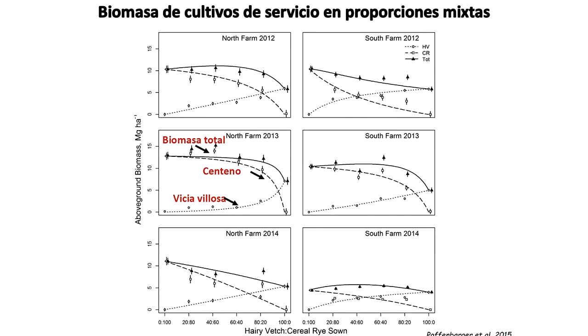So you might need to increase your seeding rates on a grass if you're in a low fertility site just to get it more competitive. Vice versa, if you're in a high fertility site, you want to lower your grass seeding rates a lot just to get the legume to be able to get going.